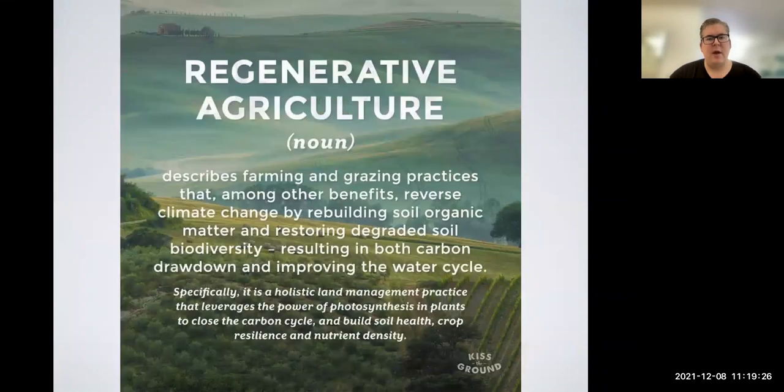Trying to move to the next slide. There we go. So here's one definition of it. You may have seen the documentary on Netflix called Kiss the Ground. If you look in the bottom right hand corner of this slide, you see the reference to that. That's with Woody Harrelson and other folk talking about what regenerative agriculture is doing, particularly in the US, and why it's needed. Effectively, it's about farming and grazing practices that reverse climate change by rebuilding soil organic matter, restoring soil biodiversity. And the idea is you store carbon in the soil, you improve the water cycle, which means you improve water retention and use in soil. And in this definition, they call it a holistic land management practice.